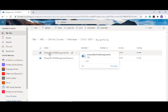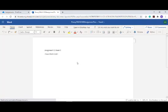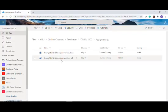So in here you'll notice that I have 2 documents already saved. When I open those up, they appear just like a regular Word document does. It says it's saved. I can create anything inside of here and I can edit it. I can share it. I can do a lot of different things in here. So this is Microsoft Word in OneDrive. I'm going to close that out.